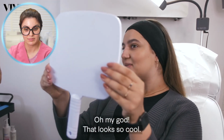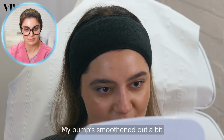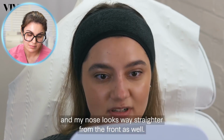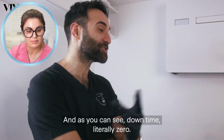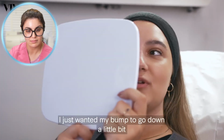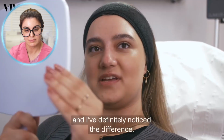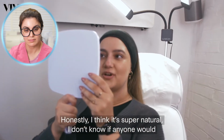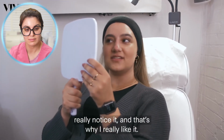That looks so cool. My bump's kind of smoothened out a bit and my nose looks way straighter from the front as well. And as you can see, downtime, literally zero. Yeah. I just wanted my bump to go down a little bit and I've definitely noticed a difference. Honestly, I think it's supernatural. I don't know if anyone really noticed it. I think for this type of result, it looks great.